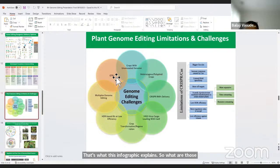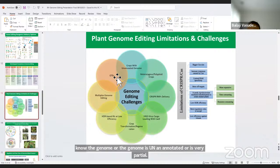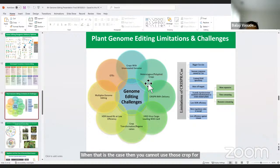First, not all crops are amenable to gene editing, because for some crops we don't know the genome, or the genome is unannotated or very partial. When that is the case, you cannot use those crops for gene editing. And when the crop is polyploid or heterozygous, the efficiency of gene editing is very low. And delivery, as I said, is problematic. Virus-induced gene editing is good, but the problem is you cannot put more cargo, more genes, into the virus because of the packaging issue.